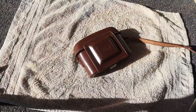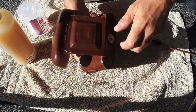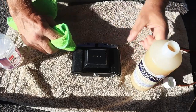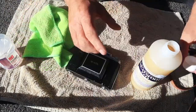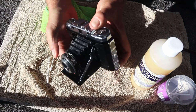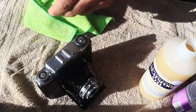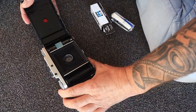The Zeiss Ikonta M. A bottle of neat's foot oil to give the bellows and the casing a clean up. A roll of Ilford FP4 Plus.